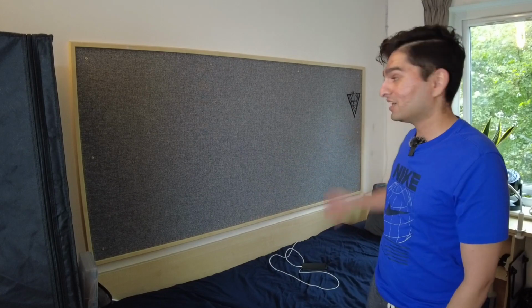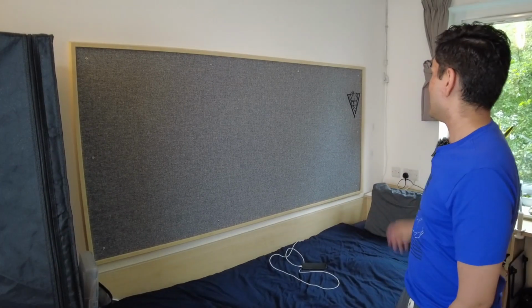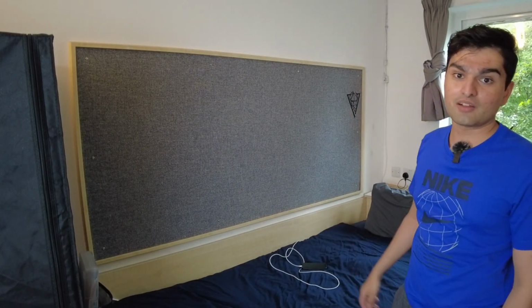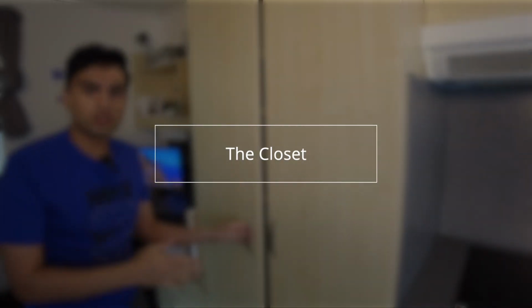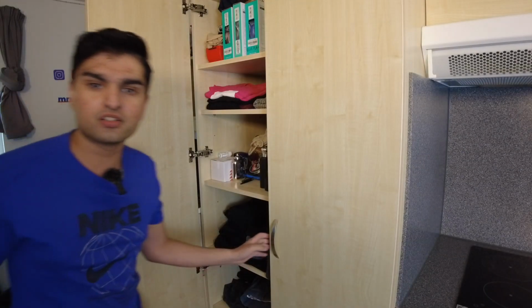I moved in here during my 3rd year, so as a 3rd year student, I just moved in and started to study and get my work done. So I didn't really spend much time on that, other than making a 3D printed decor that I put up on the board. There is wardrobe space within the accommodation as well, which is quite reasonably sized, to be honest.